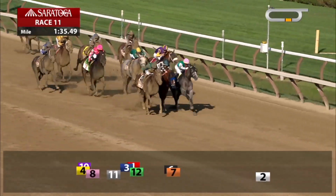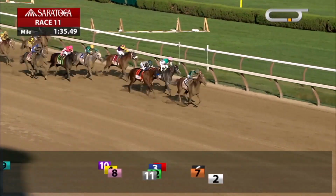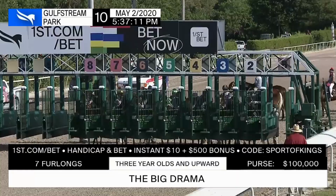So it's going to be interesting. But on pure class alone, on pure paper alone, this horse is the best. He has the best resume. The 3, McKenzie, he is your morning line favorite. Whether he goes off favorite or not, I do not know.